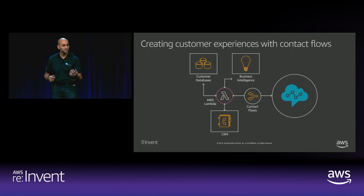Maybe I want to play a prompt. Maybe I want to invoke a Lambda function to get more data or write data. Maybe I want to collect an account number or something like that. I can do that in this visual editor. So it's really powerful from the perspective of, in that IVR, I can invoke a Lambda function, talk to a database, and do things dynamically.